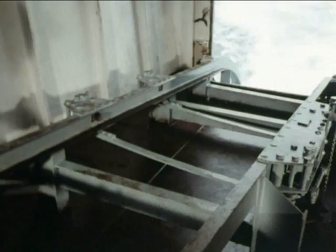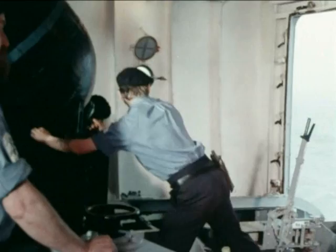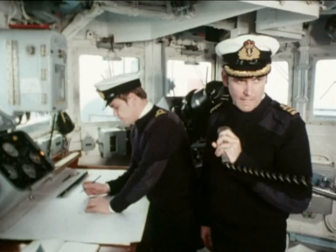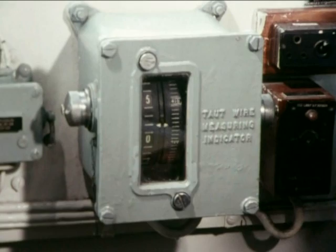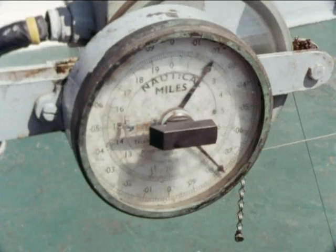Buoyants are the next in line. The spacer is jettisoned. Port 15. Nine cables to run to the next mine. To get an accurate distance between mines, the taut wire recorder is used. It's operated by streaming a thin wire over the stern, recording the distance the ship has travelled, and the information is repeated to the bridge.